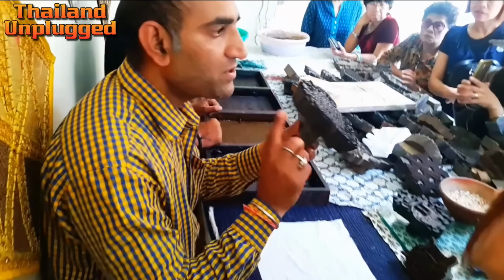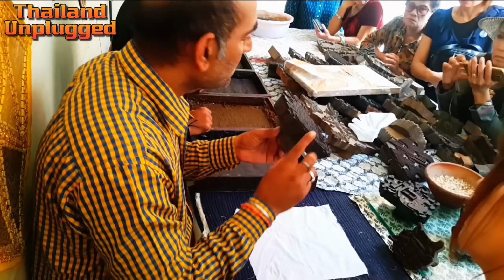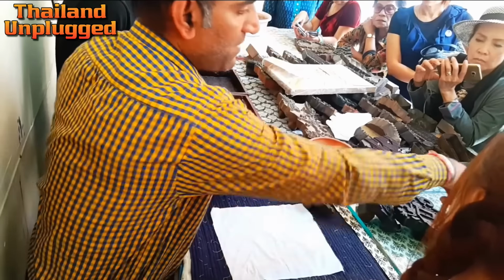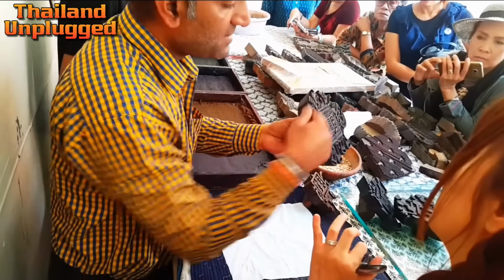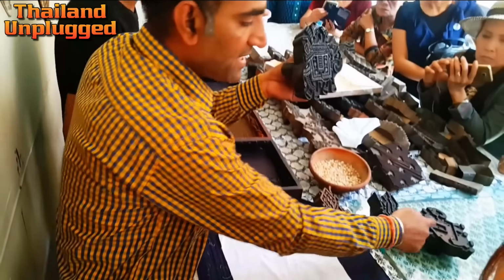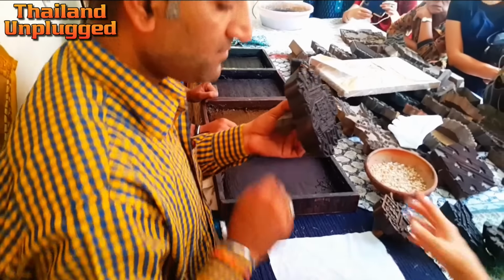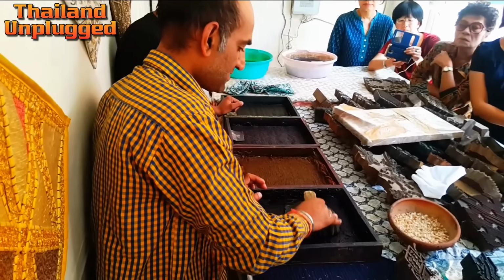For one design we use a minimum of one block, and maximum we use seven blocks. So these are the four block set. First block we call the master block. It makes the outline for the elephant design. Then after that, the three helping blocks are the colors that fix and set the pattern one by one. So we will start with the master block.